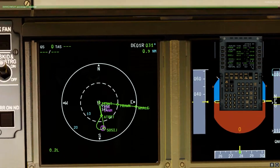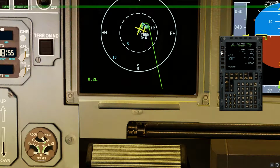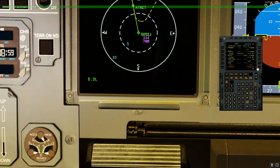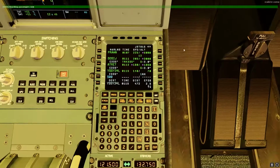Yeah, so we might change that depending on how we get on. So actually what we might do is get rid of that waypoint there and then go direct to there, that looks way better. That looks much better. Okay, so that's what we'll do. Cool. Right, we'll close that now.